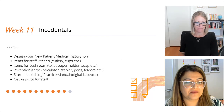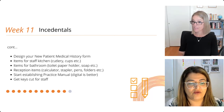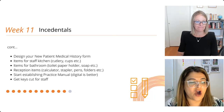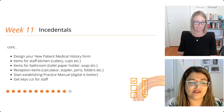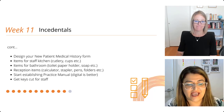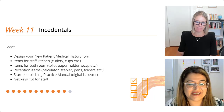Design your new patient medical history form, and that too could be hard copy or digital, could be iPads involved. Items for the staff kitchen, cutlery, cups, etc. Items for the bathroom, toilet paper holder, soap, and so on. Reception items, pretty obvious, calculator, stapler, pens, folders. Start establishing your practice manual.